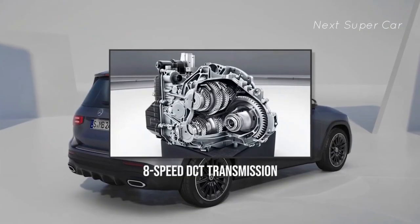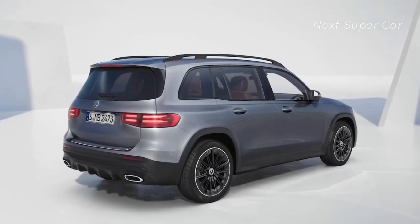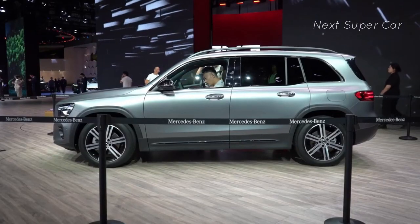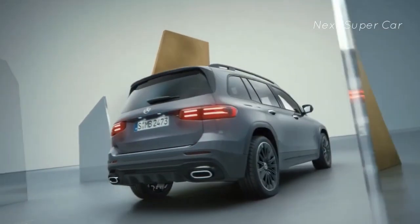An 8-speed automatic transmission sends power to the front wheels on the base models. All-wheel drive is available as an option for the base model and as standard for the AMG version. So basically, all the 2024 GLB variants receive a 48-volt mild hybrid system, delivering those 13 extra horses when you push them too hard.